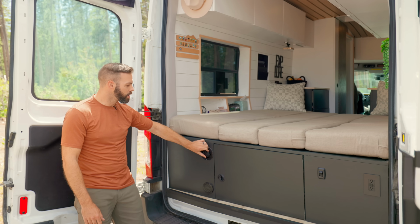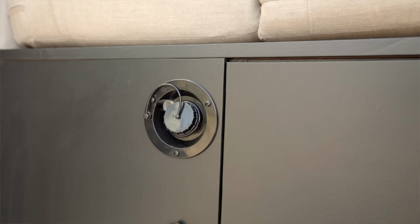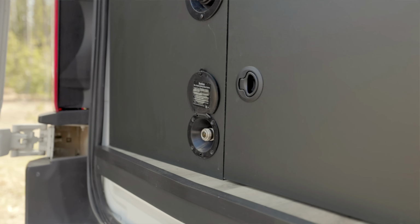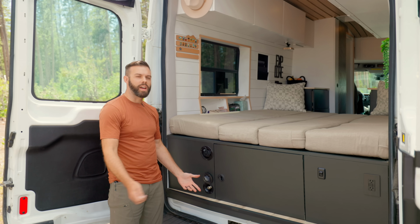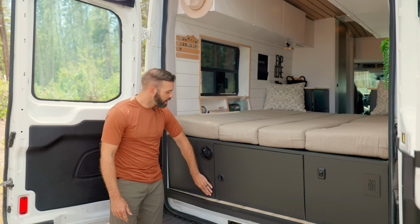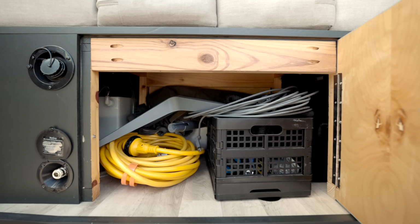We've got our water fill port that goes straight to our 30-gallon water tank. And then we also added this spray port back here so we can hook up a hose externally. We can spray things down outside if we need to, or even if we wanted, we could take an outdoor shower here. This door opens up and gives us access to a bunch of storage under here.